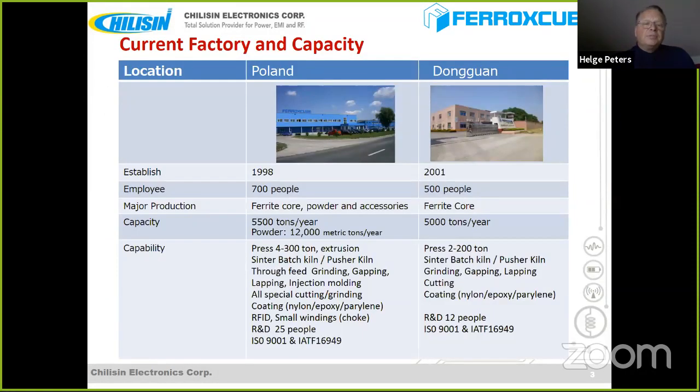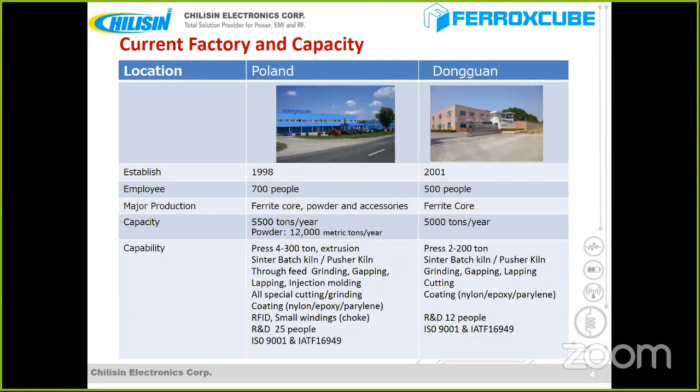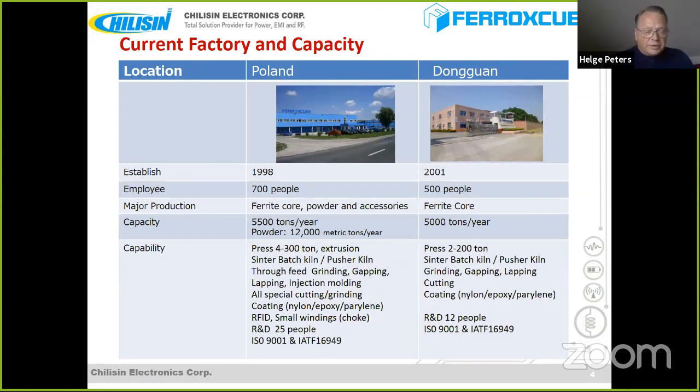For the next slide, you will see the capability of our two existing factories. We have 700 people in Poland. We have the ferrite core production there, but also, very important, the powder preparation and powder production, as well as, of course, the development. The capacity at the moment is 5,500 tons per year for cores, and 12,000 metric tons per year for the powder. The capability, I do not want to go through it here. It's everything you can think of for how you can work, form and sinter ferrite cores. The Dongguan factory has 500 people working. They do only the ferrite cores.